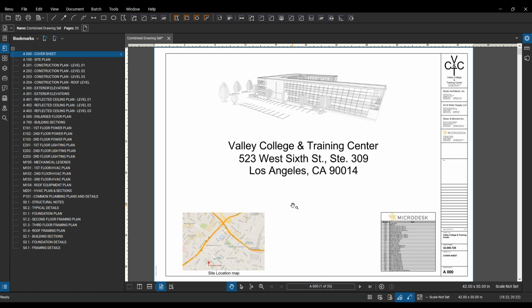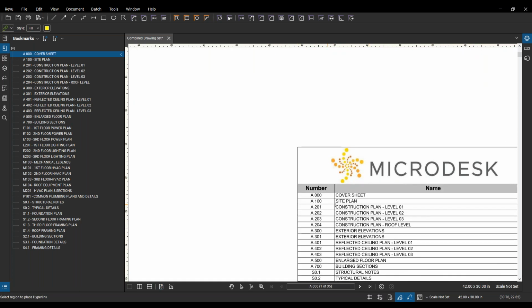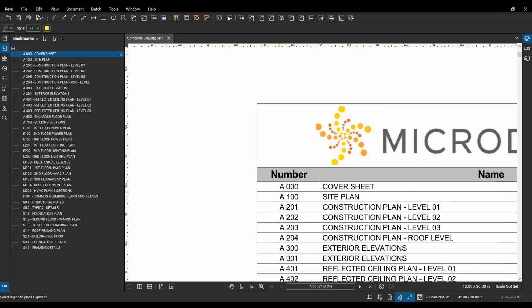But first, we're going to look at the batch hyperlinking. So I want to show the standard way for hyperlinking if we're not going to use the batch tools. We'll come to our tools, go to hyperlink. Here, we're going to select an area or piece of text, whatever we want to generate a hyperlink. And it's very useful, but also a very manual task.